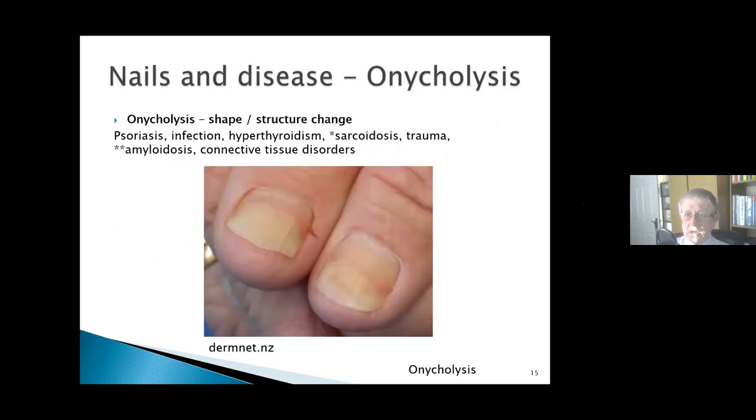Now, onycholysis, which is a shape and structure change as well, can be caused by psoriasis, because a lot of things that affect the nail can be caused by psoriasis. It can be caused by infection. It can be caused by hyperthyroidism, so an excess of thyroid hormone.